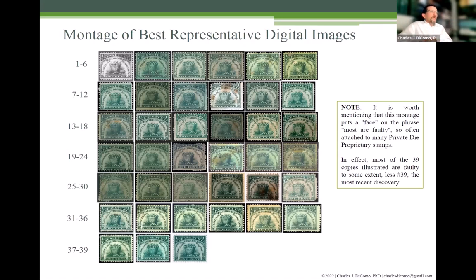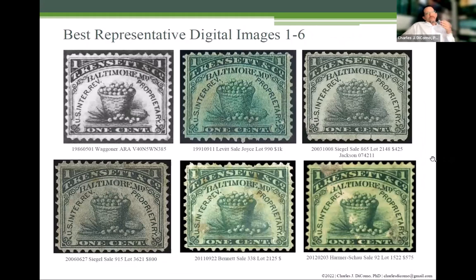And in effect, if you look at all of these images and scan them closely, and I know it's small, but I have larger images to share, almost all of these copies are faulty to some extent. I'll say less so number 39, I think, that most recent discovery, which was hiding for the past 150, 160 years. It was really well taken care of, and suffice to say, it will continue to be well taken care of and preserved in the way that it is today. So I'm not going to go through each one of them, but I at least want to show you in a little bit larger view what they look like.